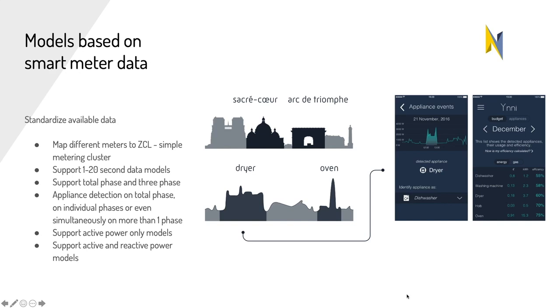In that service, we support both 1 and 20 second data models, and we support total and three phase models. So we build models if an appliance is detected on a specific phase. We build the model on a phase, and we can tell customers which appliances are active on which phase. And sometimes we have models for appliances that are actually using all three phases in common. So even though we are using three phase data, we still have appliance models that are using all three phases. You have to think of electric vehicles, heat pumps, some ovens are using multiple phases.